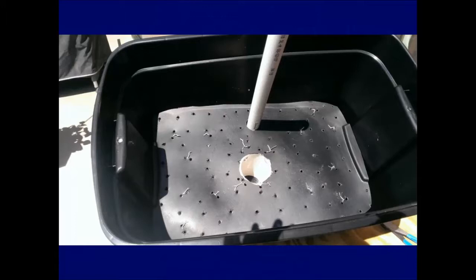So here's the diaphragm. It's placed into the tub with the fill pipe into its little hole, and then you're almost ready. Okay, so that's what it looks like.